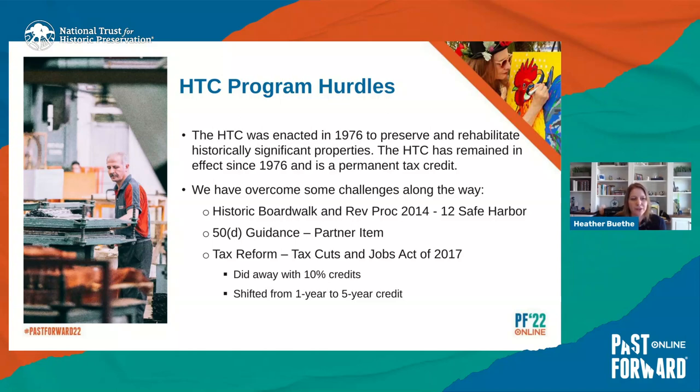That shifted the way that investors looked at the credit and the pricing that they were able to pay. And then obviously the Tax Cuts and Jobs Act nearly did away with the HTC credit, but we were able to save it. It did shift from a 1 year to a 5 year and did away with the 10% credits.